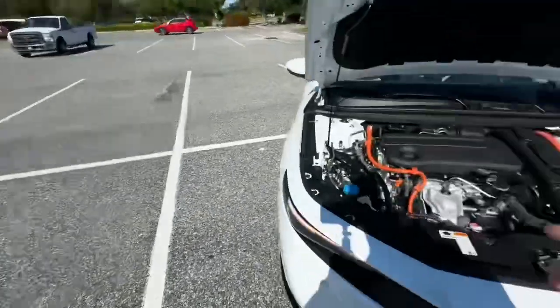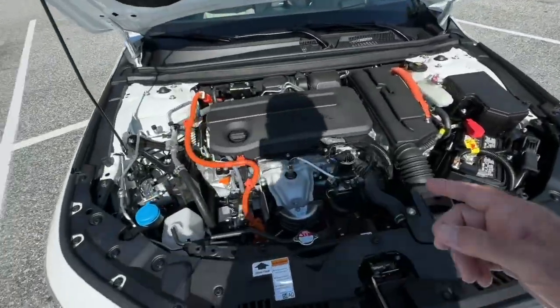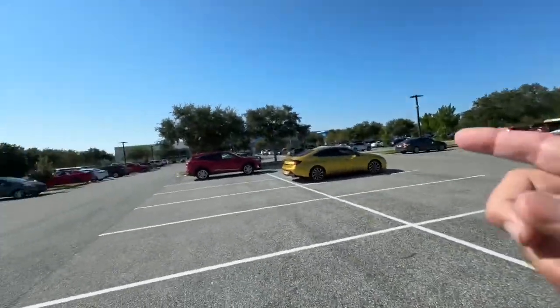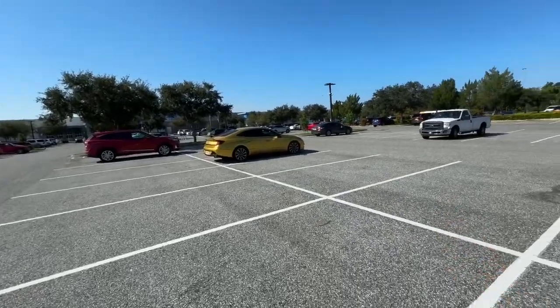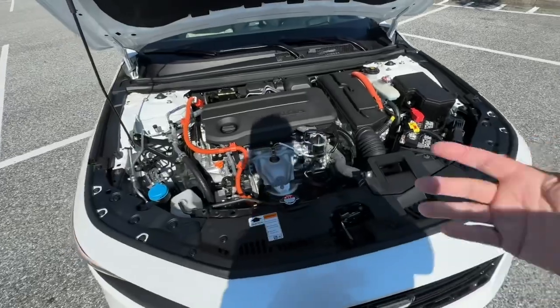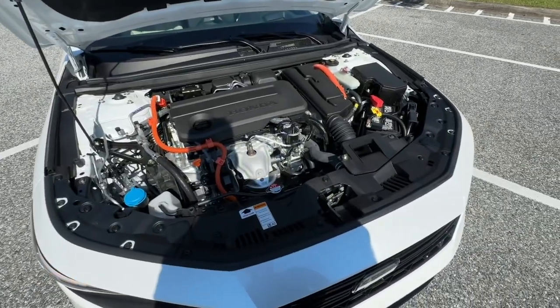Ooh, it just kicked on. Kind of startled me. I was just going to show you, I'm right here at Walmart, and that's where I service all of my cars when they're not in warranty. But since this is going to be free, of course it will go to the Honda dealer.